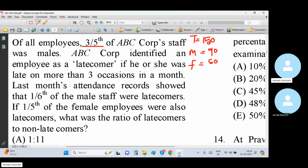And 1 by 6th of male staff were latecomers. Late male are 1 by 6th. 90 by 6. We are not getting the number. Oh, 90 by 6 is there, no? 15. So 90 by 6, they are 15, correct? Next, female late. Female late are 1 by 5th. 60 by 5 is equal to 12, right?